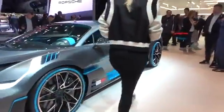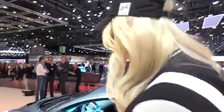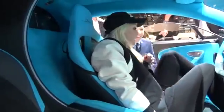The key to the Devo. Wow, okay. So let's get in. Imagine owning one of these. Just how that would feel. Go ahead. Thank you, thank you. Of course, I'm not going to touch anything.